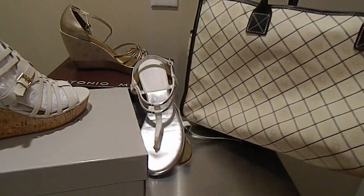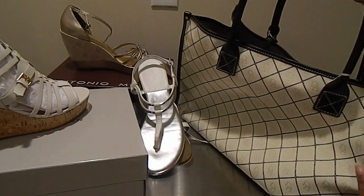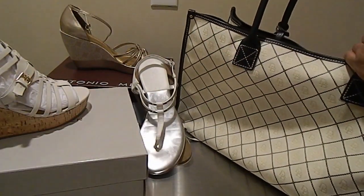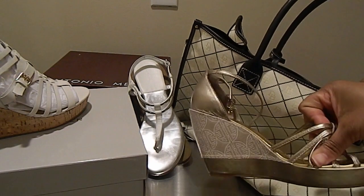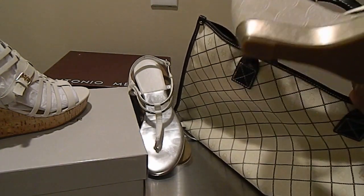But I think that because of the light tone in this bag and the goldish colors that pick up on the D's and B's in the bag, I thought it would go great with the Marc Fisher shoe or even the Antonio Milani shoe. So these are a couple of items that I think I'll pair together.